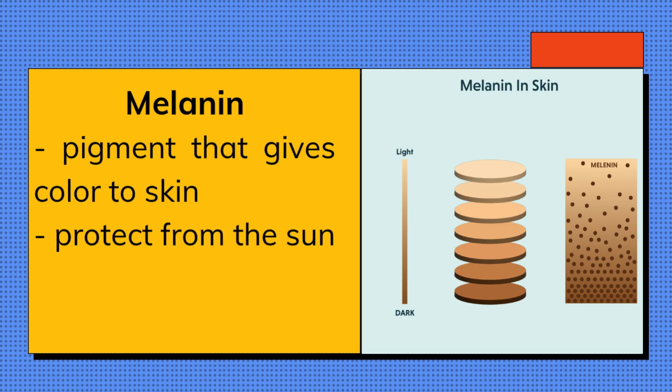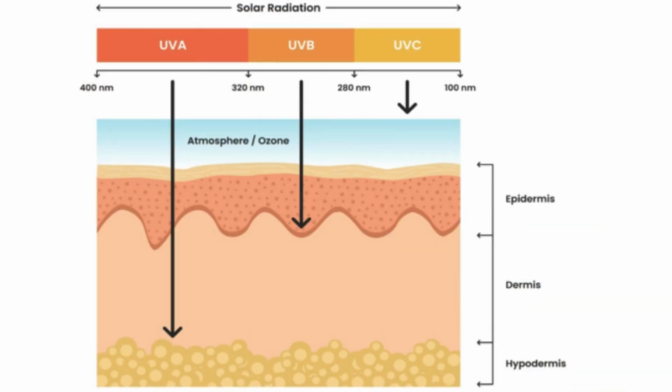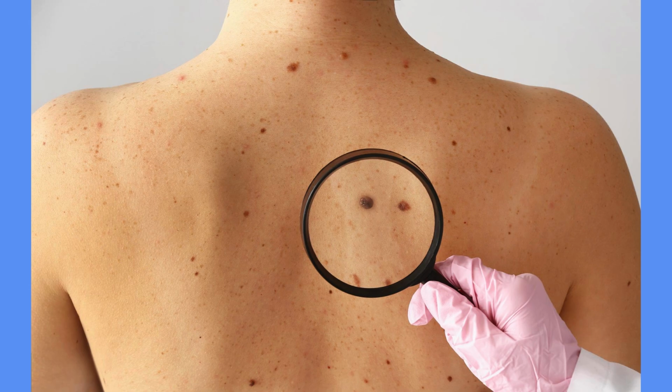UV, also known as ultraviolet rays, are invisible rays from the sun. There are 2 main types that affect our skin. UVA ages skin. Penetrates deep and causes long-term damage. While UVB burns skin. Affects the outer layer and is the main cause of sunburn. Prolonged exposure to direct sunlight can cause DNA damage, and even skin cancer.